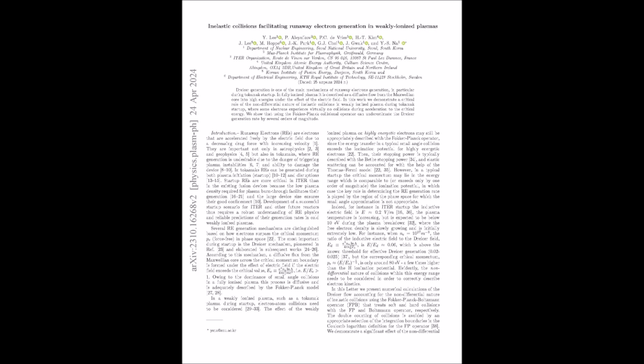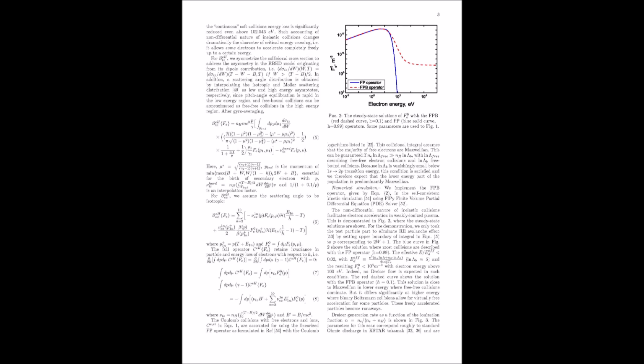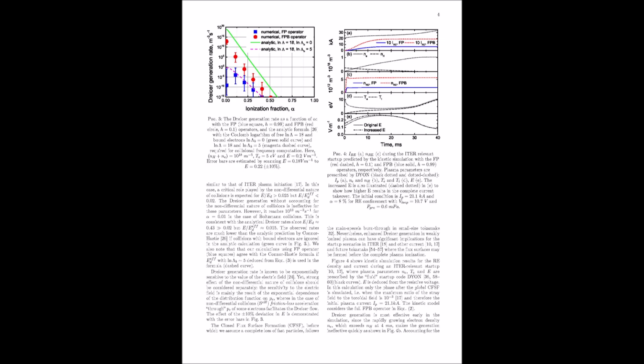So they've meticulously defined this FPB operator, and they've carefully crafted the Boltzmann operators for ionization and excitation, and now they're ready to put it all together and see what happens. So they plug this new FPB operator into their simulations, and what do they find? Well, they find that when they take these inelastic collisions into account, the runaway generation rate can be significantly higher than what the traditional Fokker-Planck model predicts.